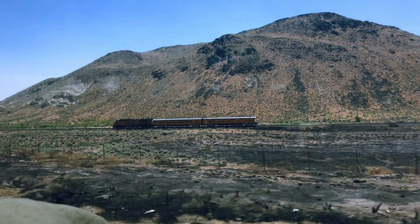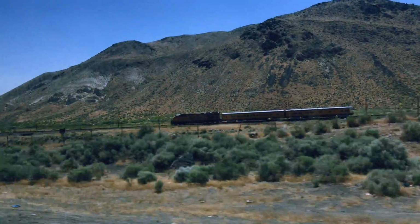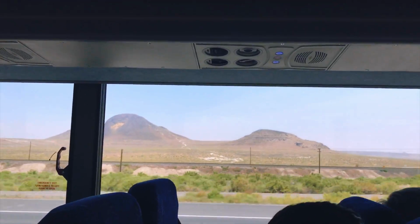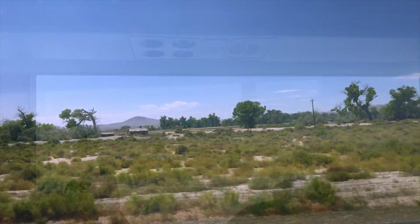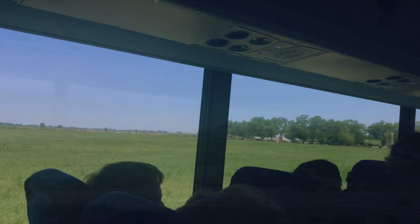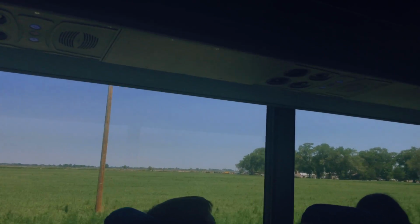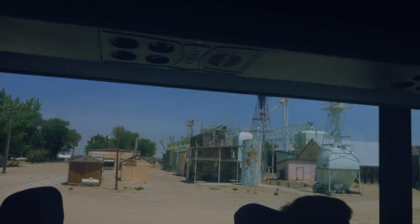We're now looking at a train going over 60 miles an hour, and behind there's a mountain. And then there is the actual city with mountains in the back as well as different bushes. Now you're going to see some houses as well as the vineyard and the trees. Now you're going to be seeing the big sculpture. You're going to be looking at the apparatus that makes the vineyard happen.